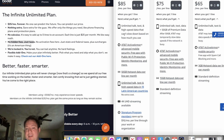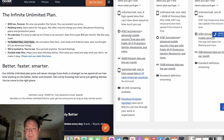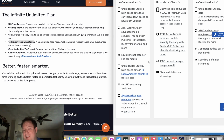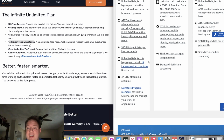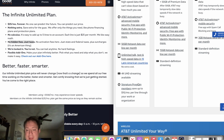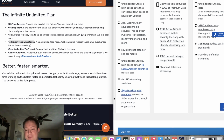Yeah, AT&T Unlimited Elite, unlimited talk, text, and high-speed data that can't slow down based on how much you used. You get AT&T Active Armor. You get 50 gigs of hotspot data. My Elite plan actually has about 40. Then you also get 4K UHD streaming and the ability to get further discounts.